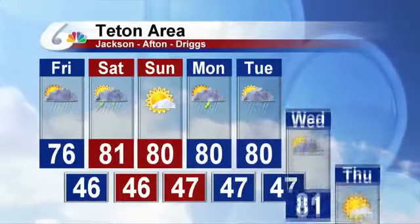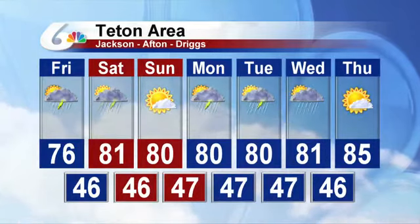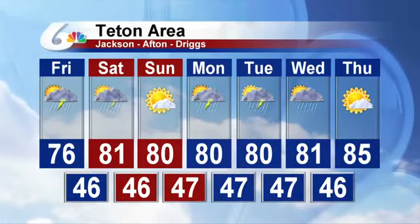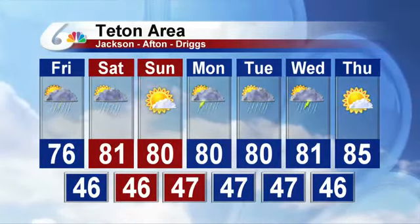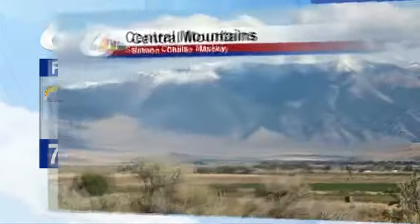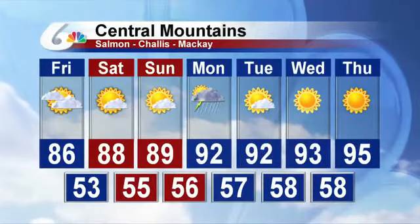Teton area, like I said, seeing that moisture stick around for a bit longer. This first system won't be out of here till Saturday. It does start to warm up, but that second wave with those slight chances of thunderstorms still keep the temperatures in the Teton area down. As you can tell, it sticks to 80 there for a good 3-4 days. Then it's going to start to warm up at the end of that very quickly, by the way, Thursday, a quick 5-degree jump on that day.